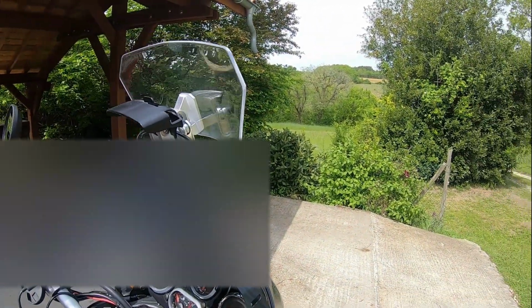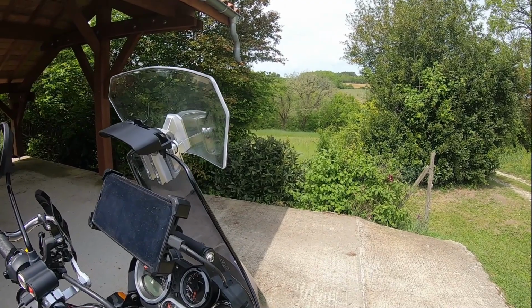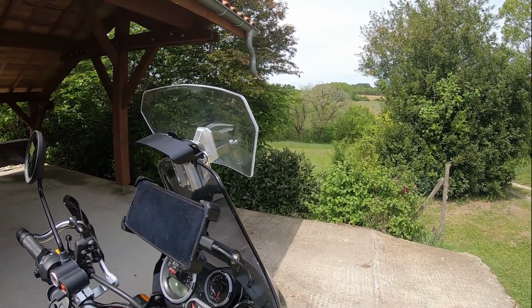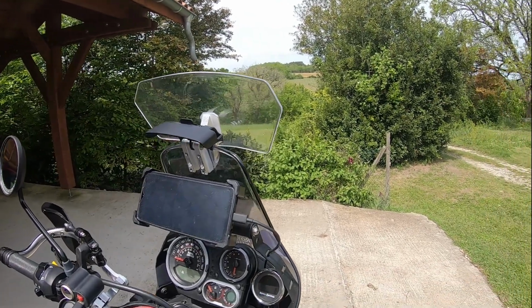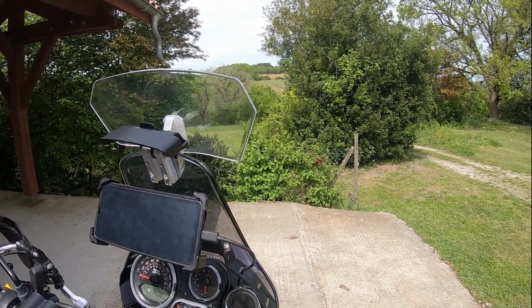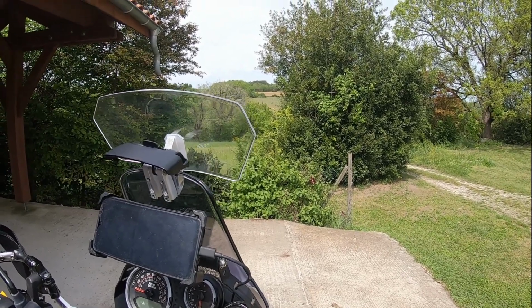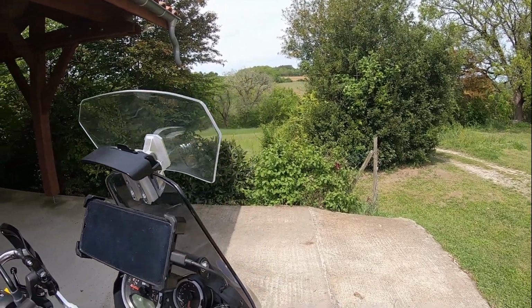Up on the screen you'll see a screen raiser, which I've put on not because I was being buffeted, but the wind was somehow coming round underneath the beak of my helmet and trying to lift it off my head. So this is the first time I've been out on it. We'll see whether that works.